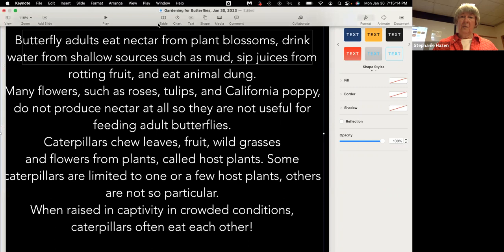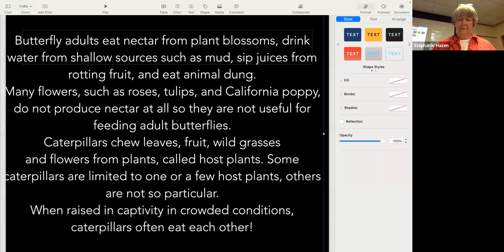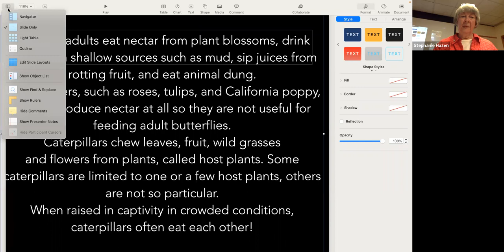So, now at this view, I'm not going forward. In this view, I'm not able to do that. So I need to have my pictures on this side.